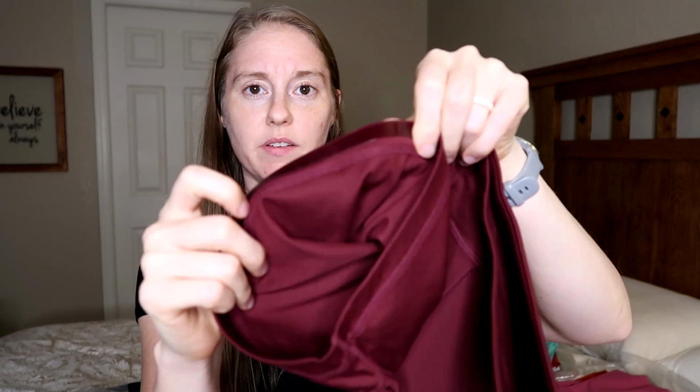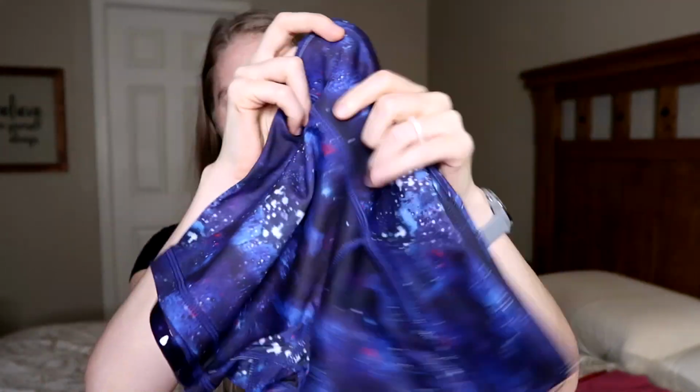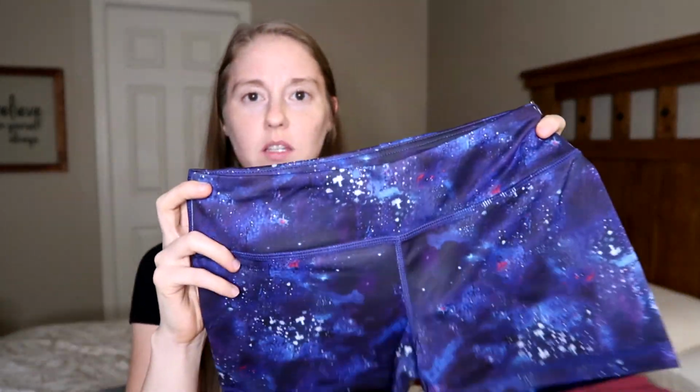Next, we have a maroon color. These are really pretty. I like this color. And these do have the silicone stripping. Okay, this pair looks super fun. This pair is Galaxy and does have the silicone stripping in it, but these to me look maybe like a, I don't know. I was gonna say they look a little bit longer, but maybe not. So far, I'm digging all of these colors that I've gotten. They are not necessarily colors that I would pick, but I'm liking them.